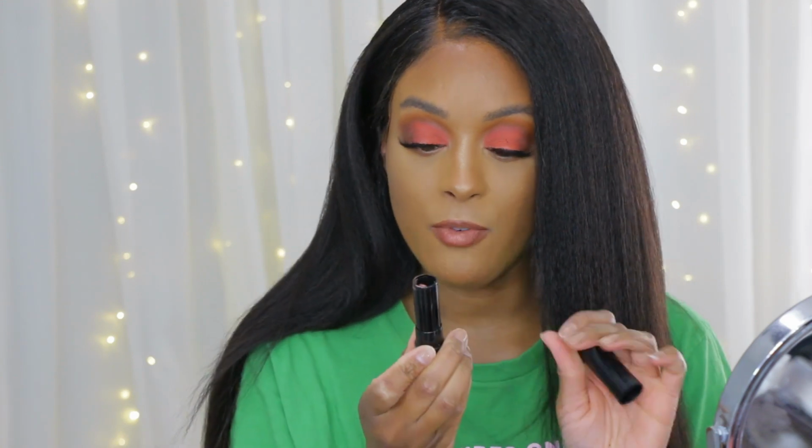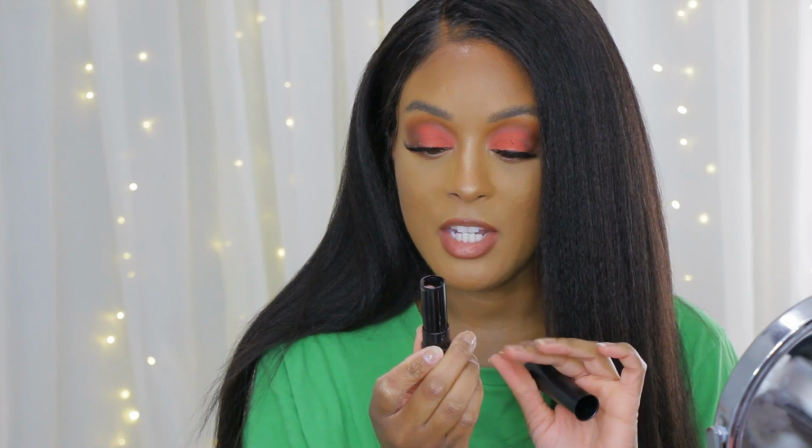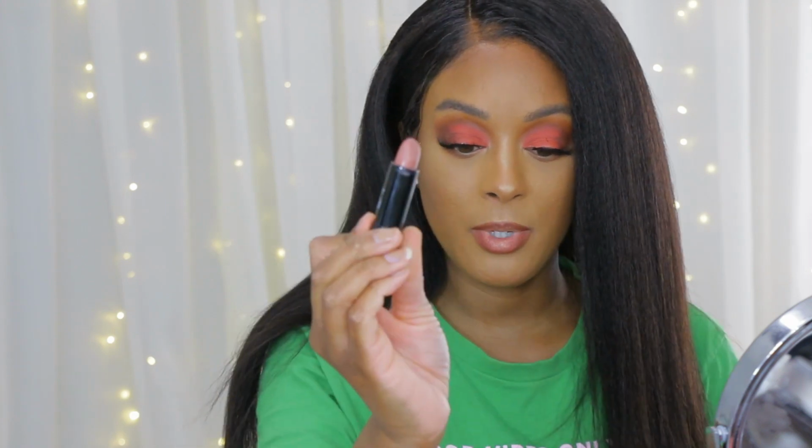Okay, so for lipstick, I'm going to go in with this Sephora lipstick. I think it's one of their Rouge. It's Sephora Rouge lipstick. It's a cream lipstick, and the color is Ingenuous. It's just a really pretty pinky nude.